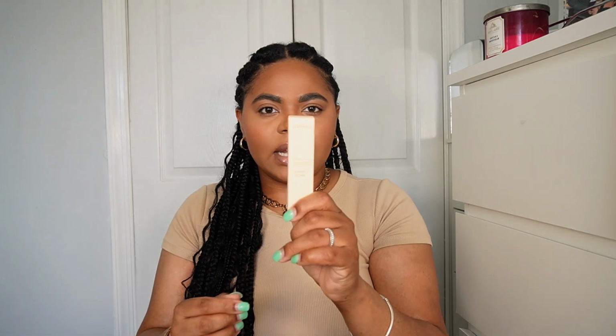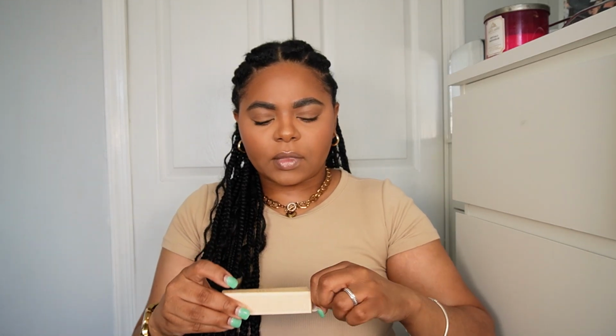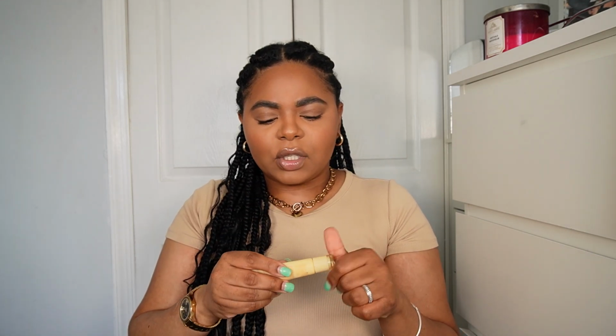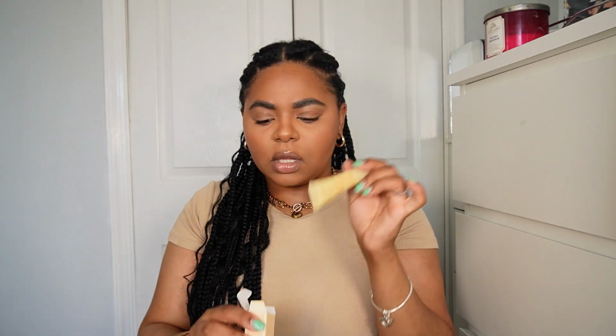And then I got the Laneige Lip Glow Balm, and I got it in the vanilla color, vanilla shade, vanilla smell. Didn't even know that they had this, to be honest. Oh, it really does smell like vanilla. Dang, I wish I could have put this on my lips too. This smells really good. I know I'm gonna really like this.